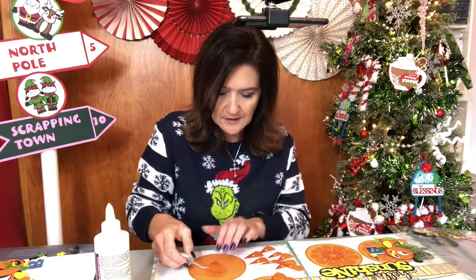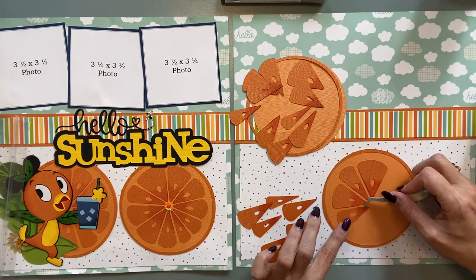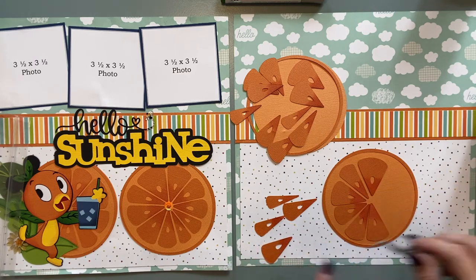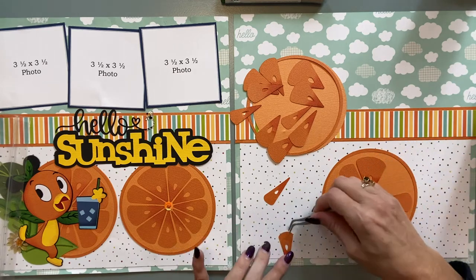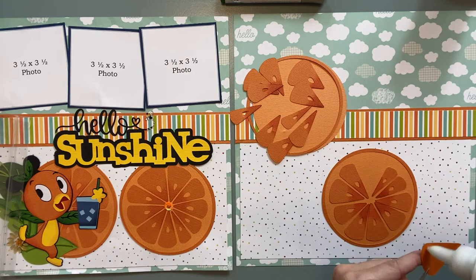All right, so once we get the rim, and then I'm going to go ahead and put in all of those slices, I am going to go ahead and lay them out just because I want to make sure that we have room for all of them. Then once I kind of get them all spaced a little bit, then I'll go back and adhere them down. I always say don't stress about it. So if they don't all fit or if you run out of space, who's ever going to know that you didn't use every one of them, right? All right, works for me. Let's go ahead and start gluing these down.